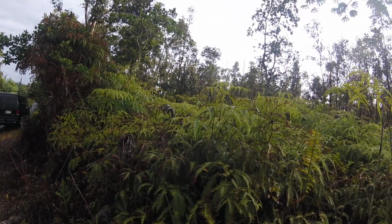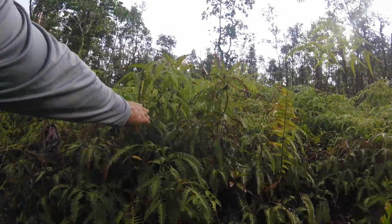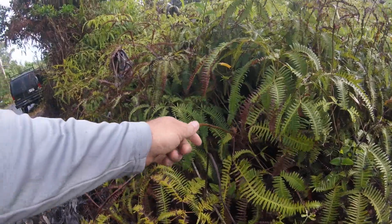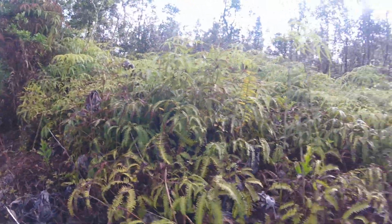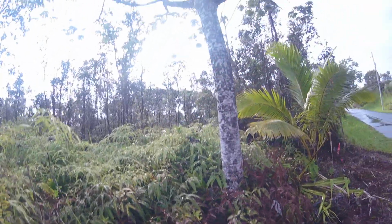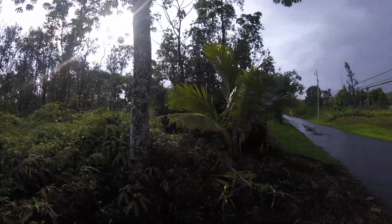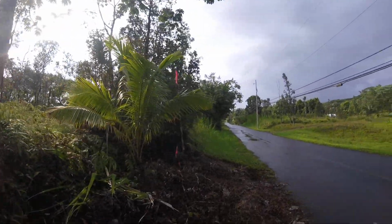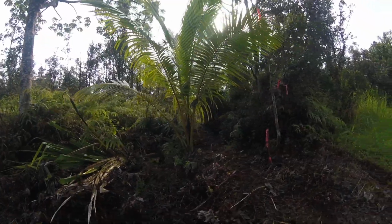It's real tangly. It's all these vines that are really tough. But the weed whacker gets through them pretty good. This is an umbrella tree, which is a junk tree, but it doesn't fall down, so we're happy with it. Probably going to keep it for a while until we get rid of it. Nice palm on the corner.